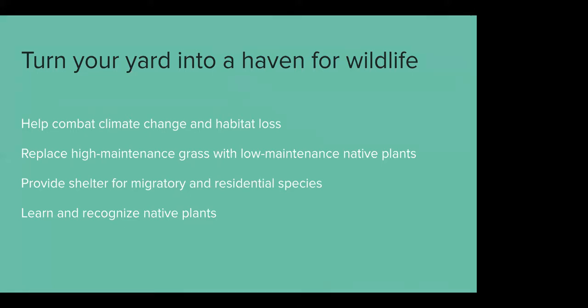And so by replacing high maintenance grass, where you have to mow it quite frequently and may be using some sort of chemical agent to keep it pristine looking, we can switch that with low maintenance native plants. That's going to save you time and money and provide a lot of resources for our wild neighbors. And so that is our migratory and residential species.